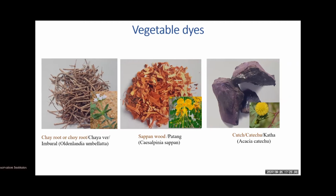Next one, sappanwood. Sappanwood, its botanical name is Caesalpinia sappan. The plant is also inserted there, which will give you a magenta color, magenta and red. According to the pH variations, this sappanwood will give different colors.